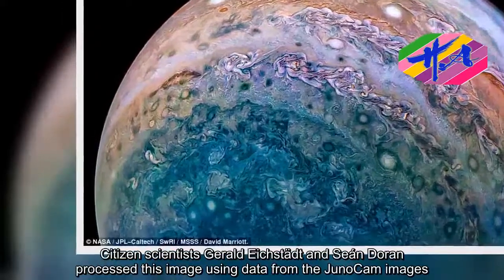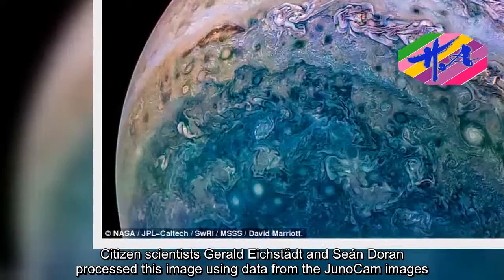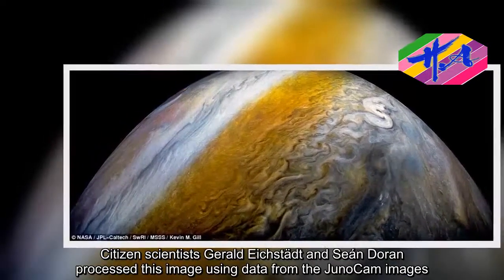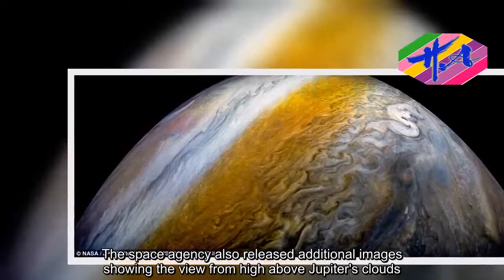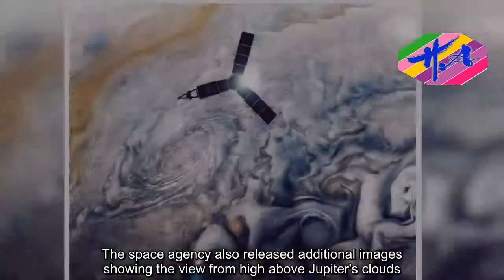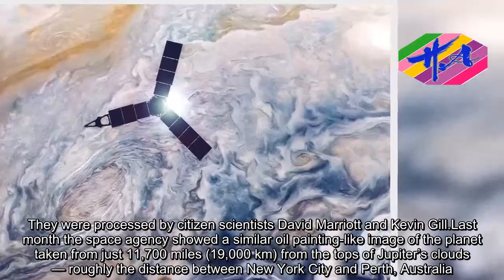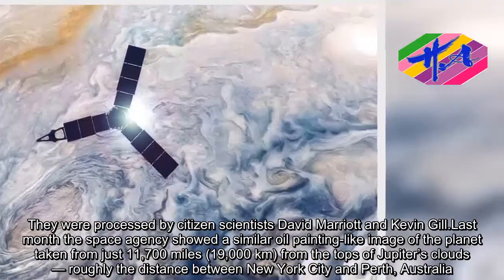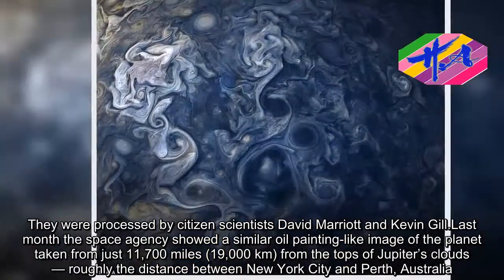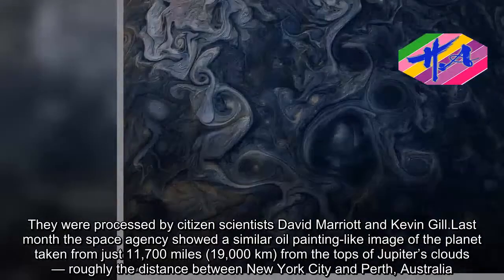Citizen scientists Gerald Eichstadt and Sean Doran processed this image using data from the JunoCam images. The space agency also released additional images showing the view from high above Jupiter's clouds. They were processed by citizen scientists David Marriott and Kevin Gill. Last month, the space agency showed a similar oil painting-like image of the planet taken from just 11,700 miles, 19,000 kilometers, from the tops of Jupiter's clouds, roughly the distance between New York City and Perth, Australia.